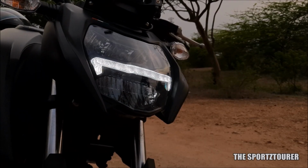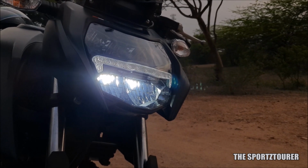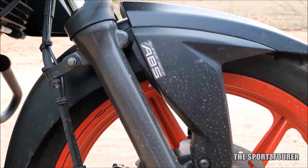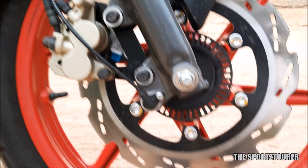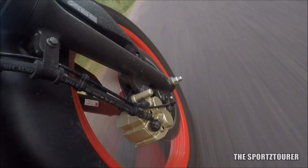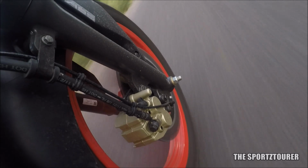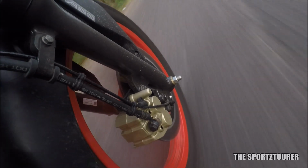TVS has loaded the RTR 164V with features like adjustable levers, LED headlight and Bluetooth, which I feel still need some work, like the single channel ABS, where I feel TVS could have done with dual channel. Now here is a pro tip, TVS retails the RTR 164V with both Remora and Pro Torque tires, so make sure you check them during the PDI and prefer the Pro Torque ones.